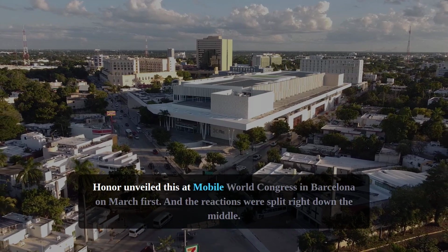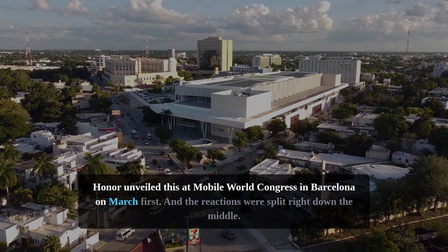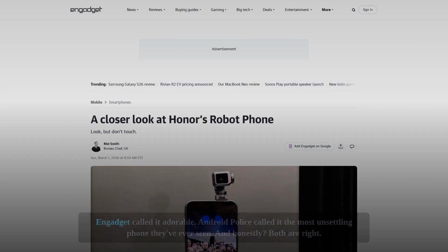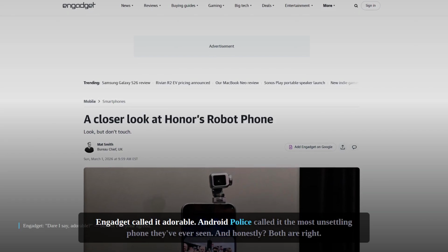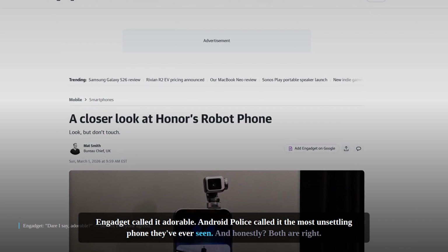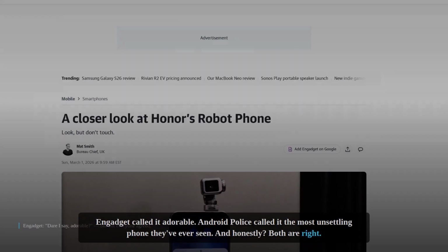Honor unveiled this at Mobile World Congress in Barcelona on March 1st, and the reactions were split right down the middle. Engadget called it adorable, Android Police called it the most unsettling phone they've ever seen, and honestly, both are right.